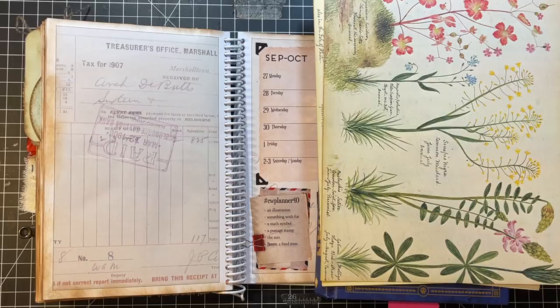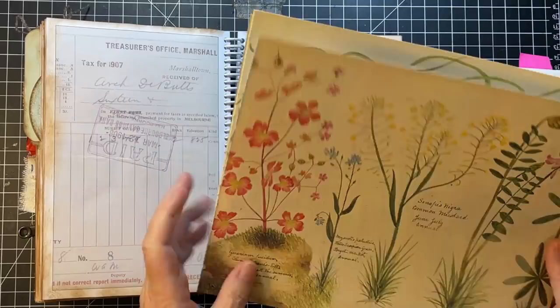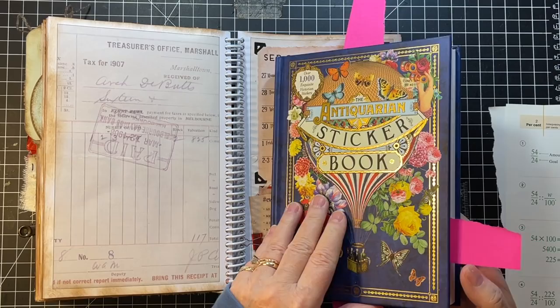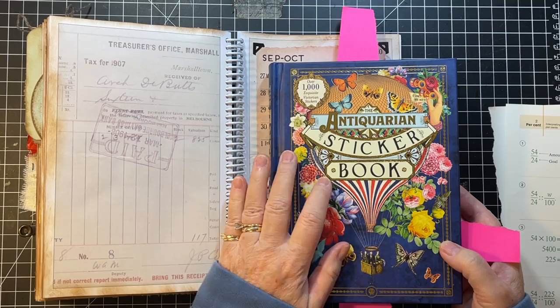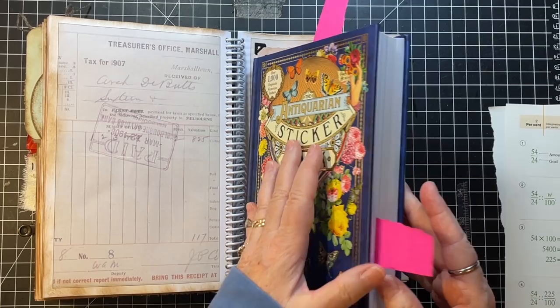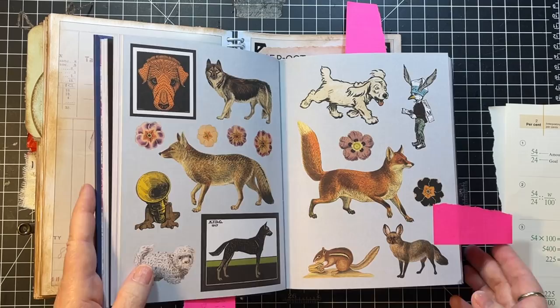Okay, so this one is an illustration, and so I have some book pages of flowers that will be the illustration. Something with fur. I resorted to my sticker book here. This one's the antiquarian sticker book. You can get them on Amazon. If you wouldn't mind, it would be lovely if you went through my website, and my favorite things, and then in the search, just put antiquarian sticker book and it'll come up. So I found these stickers of fox and coyote and dog and stuff. So I thought I might use those.